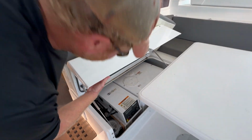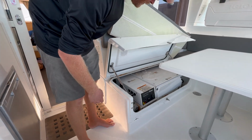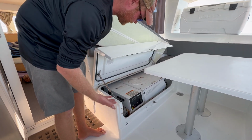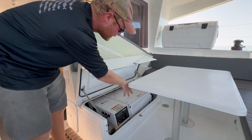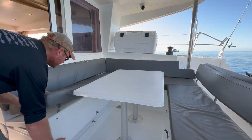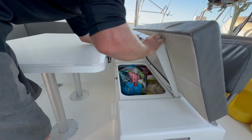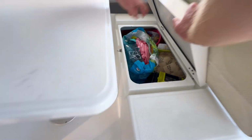It's got good soundproofing on the casing of the generator, and it's really not that loud when it's running. So I like the location. It's pretty easy to work on. I can remove this table, get to it, change the oil, and work on it pretty easily. Got storage over here. I just keep random stuff under there, mainly engine stuff and floats.